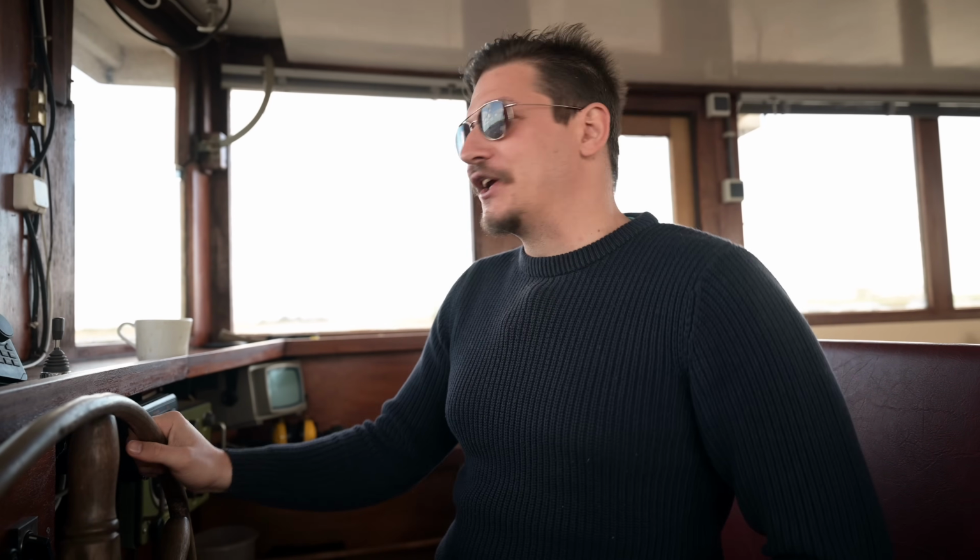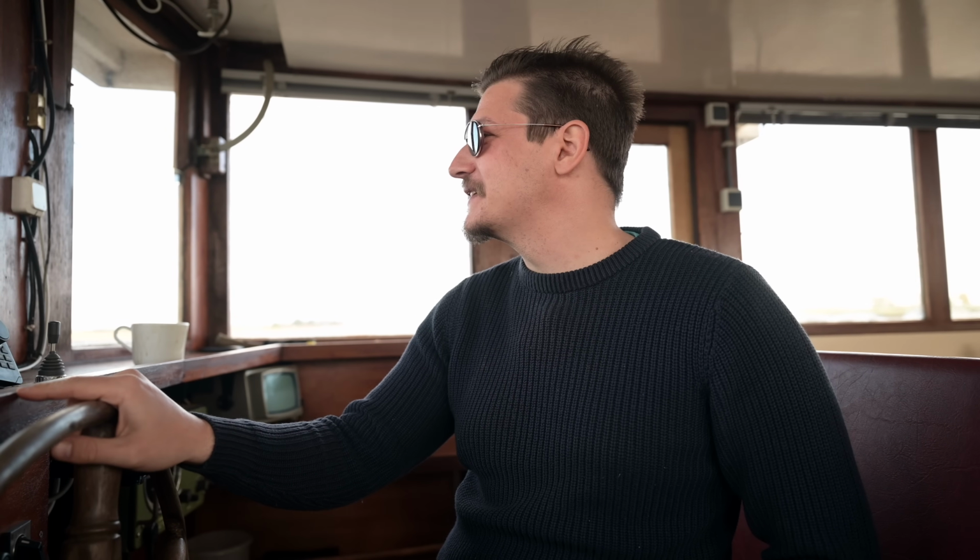The engine is singing out one long note, which made the crew a little bit tired, but I'm enjoying myself here. It's quite nice. That's why you buy a ship, and that's the moments you really enjoy. I love it.